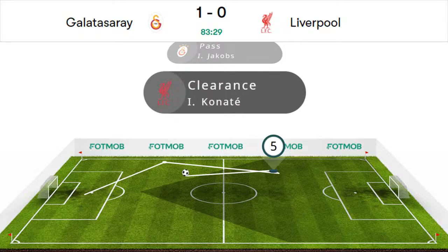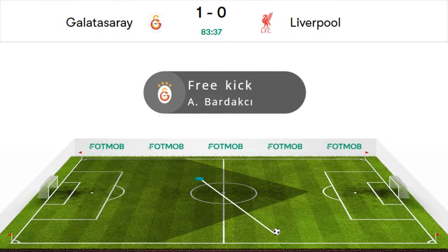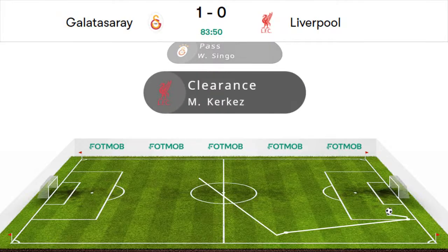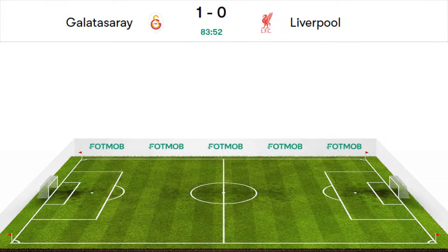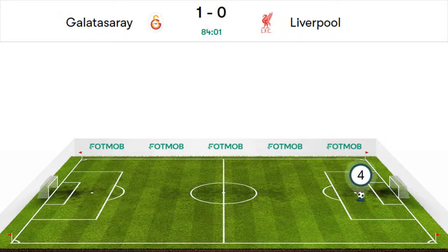More vital seconds gone for the hosts as they try and get over the finish line here. This narrow victory, but a big victory for the Turkish side. Ball headed forward by Konate, and a free kick given there. Curtis Jones, as he tried to get the ball, adjudged to have fouled his man. Curtis Jones still not happy that that decision was given against him.